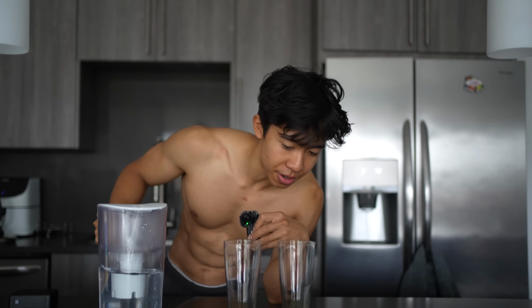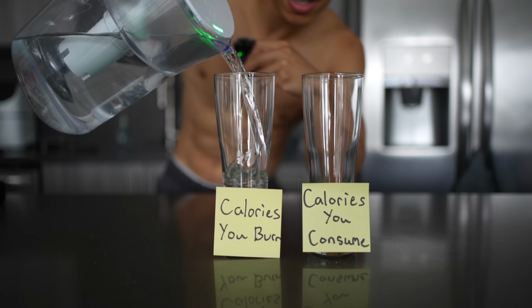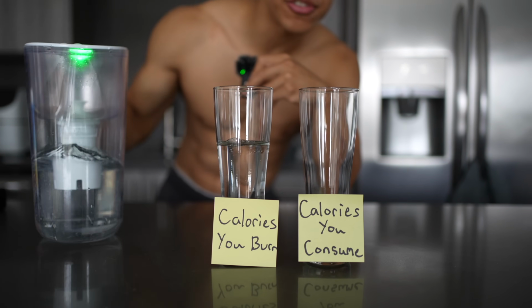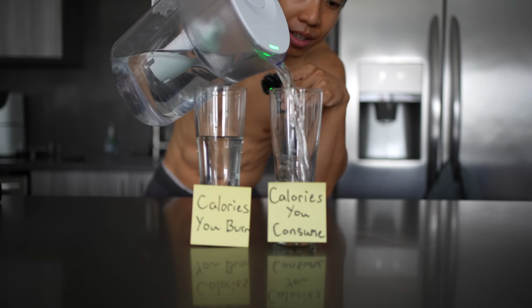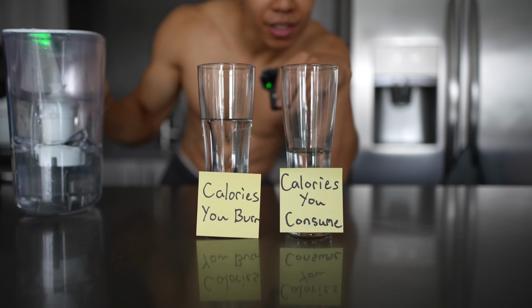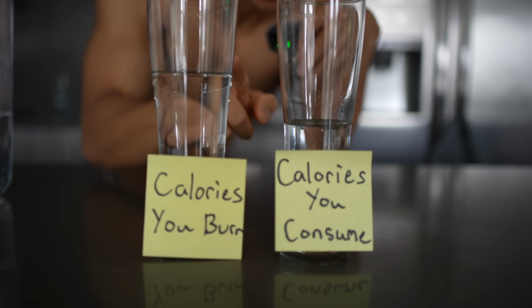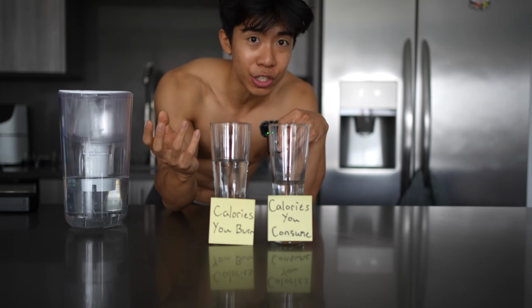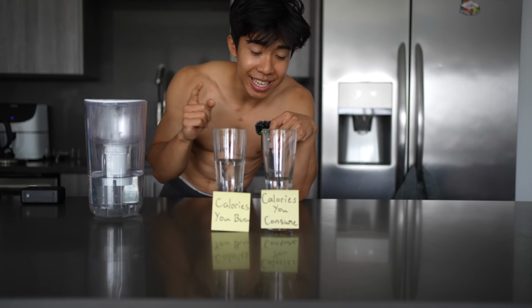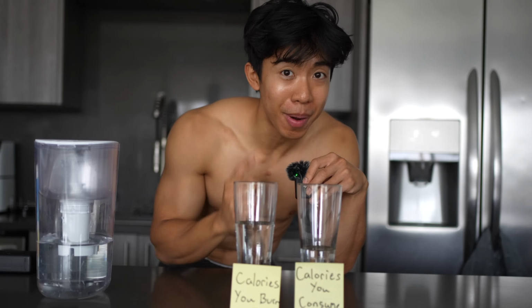So imagine in a given day, you burn this many calories. A calorie deficit is simply when you consume less calories than you burn. And you see this difference, right? This is the caloric deficit I'm talking about. Calories is ultimately energy, so that difference in energy needs to come from somewhere. And ideally, that energy comes from your body fat.